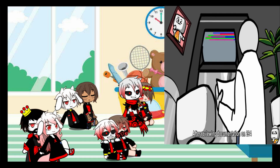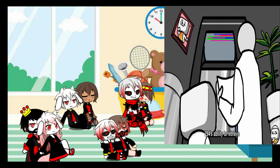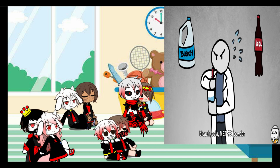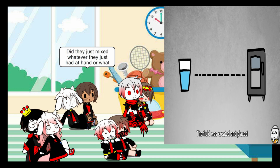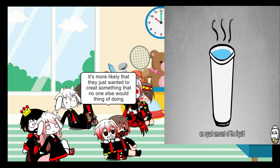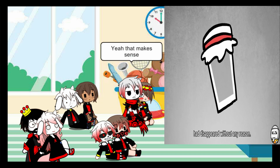After reviewing documentation on 294, the Foundation started testing 294's ability to retrieve specific liquids from a distance. To test the range of 294's capacity for retrieval, researchers formulated a unique compound composed of undisclosed ratios of bleach, cola, Met RX powder, and garam masala. The fluid was created and placed in a sealed container 25 meters away from 294. When the request for this liquid was made, an equal amount of the liquid that had existed in the sealed container had disappeared without any reason.